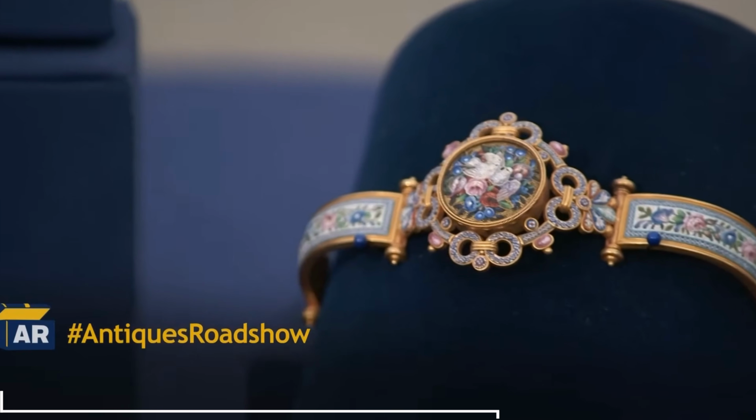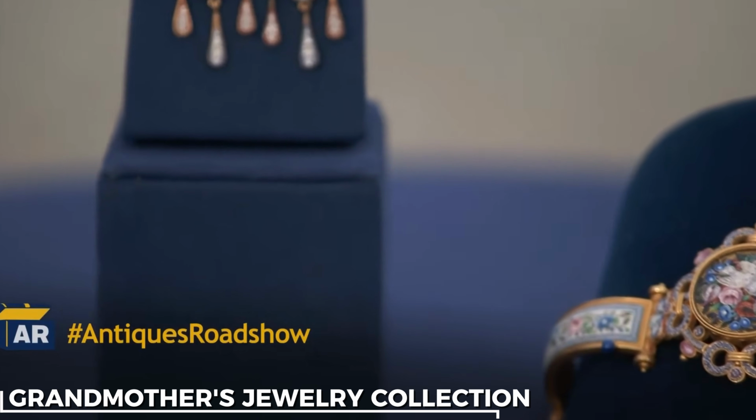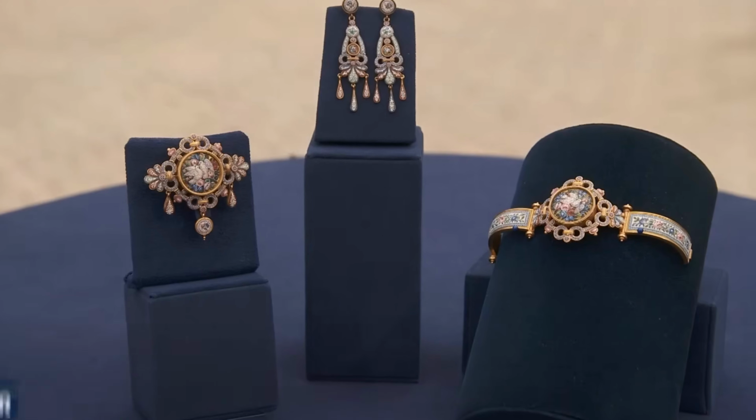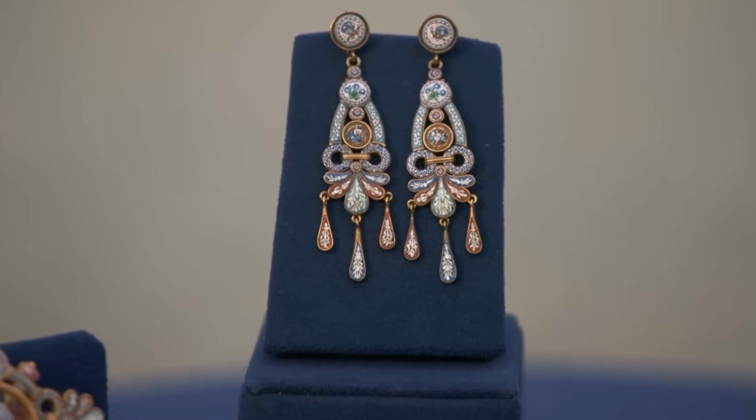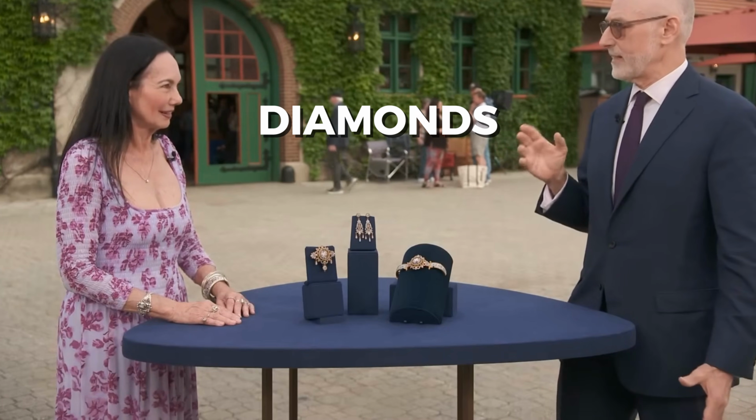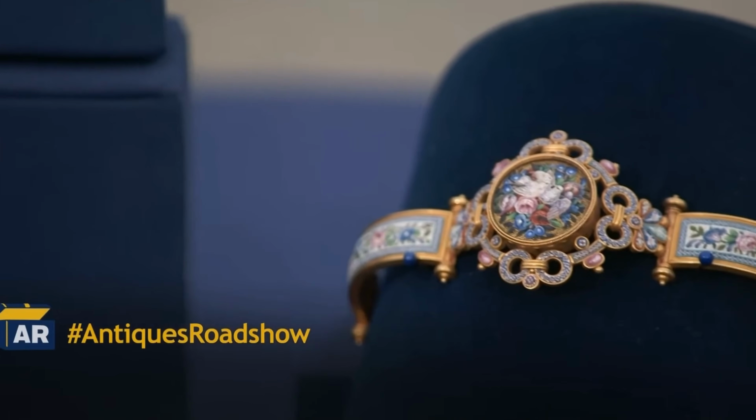Some family heirlooms take decades before their true value is finally understood. About 50 years earlier, when the grandmother's jewelry was placed on a table for the family to choose from, the owner only wanted one thing: diamonds. But what she received was something completely different.